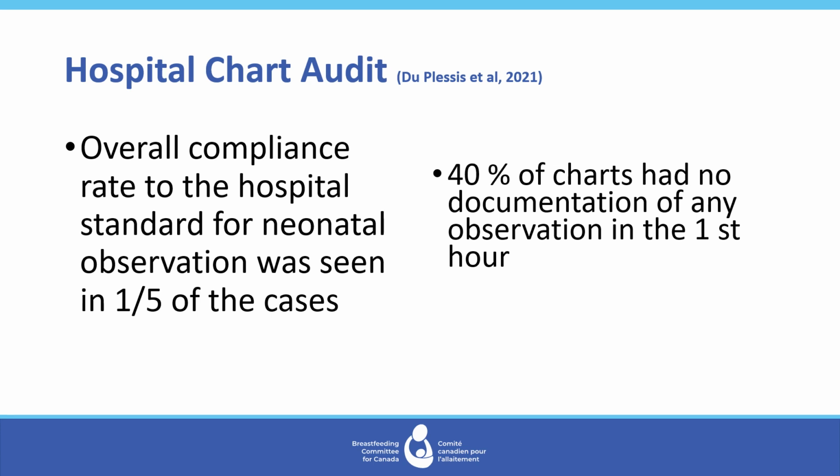Part of her review was a chart audit, and she used a hospital with 1,400 deliveries, so you assume she did 1,400 chart audits. She looked at the compliance rate. She said the overall compliance rate to the hospital standard for neonatal observation when babies were skin to skin was only seen in 1 out of 5 cases. She said 40% of the charts had no documentation of any observation in that critical first hour of life. The author goes on to state that the low rates of compliance, she feels, speak to the busyness of that particular obstetrical unit.